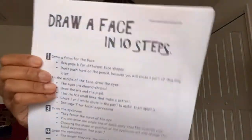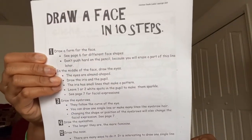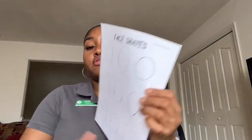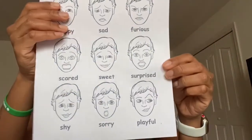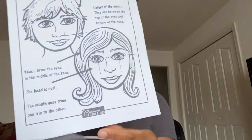Number 5, let's learn how to draw a face, okay? So the instruction says, grab the packet that says draw a face in 10 steps. So this is draw a face in 10 steps. For your draw a face in 10 steps, you will need a blank sheet of paper. It did come with your packet. And you would need these pages right here. So it's number 6, page number 7. Need this page as well. Also this page right here.